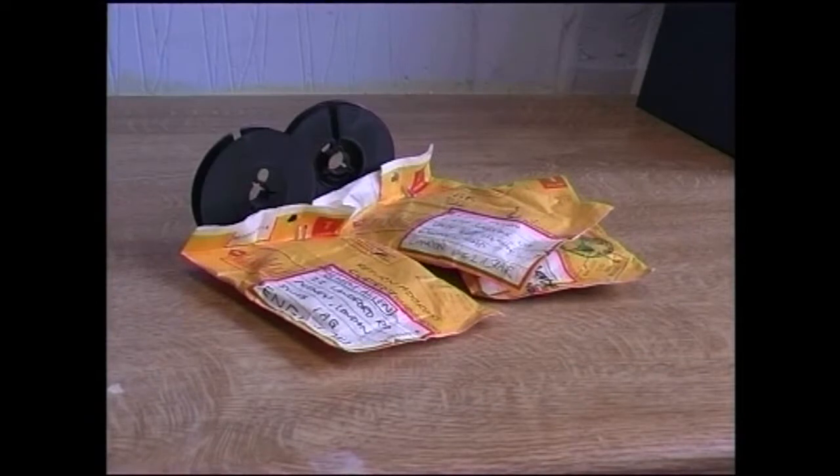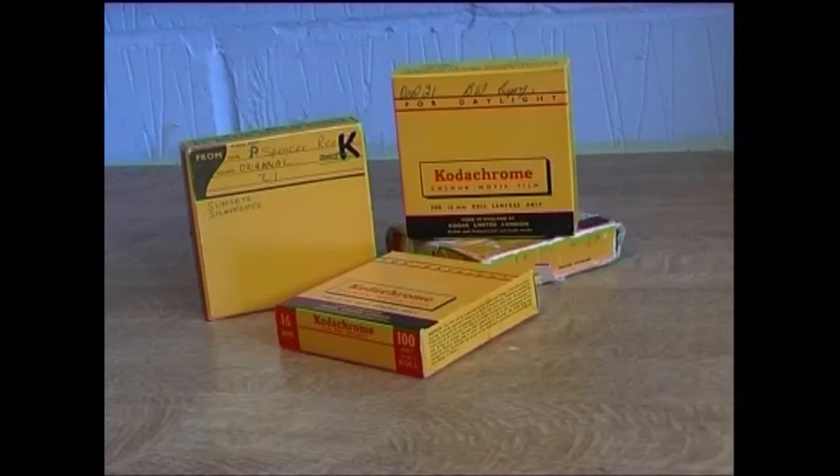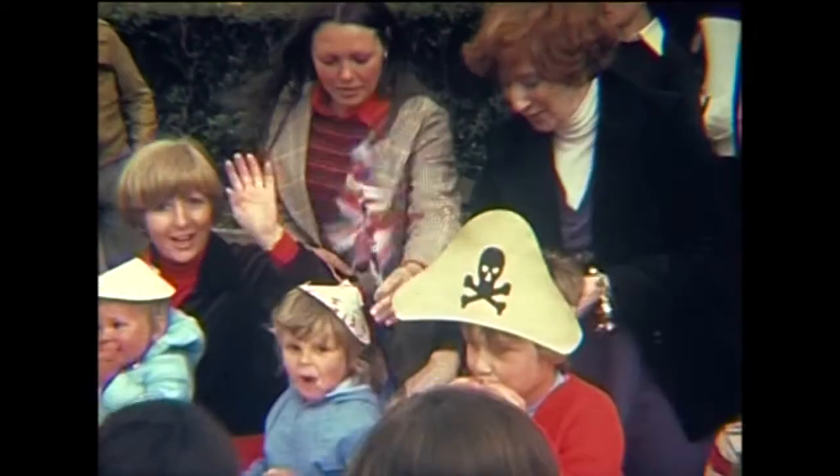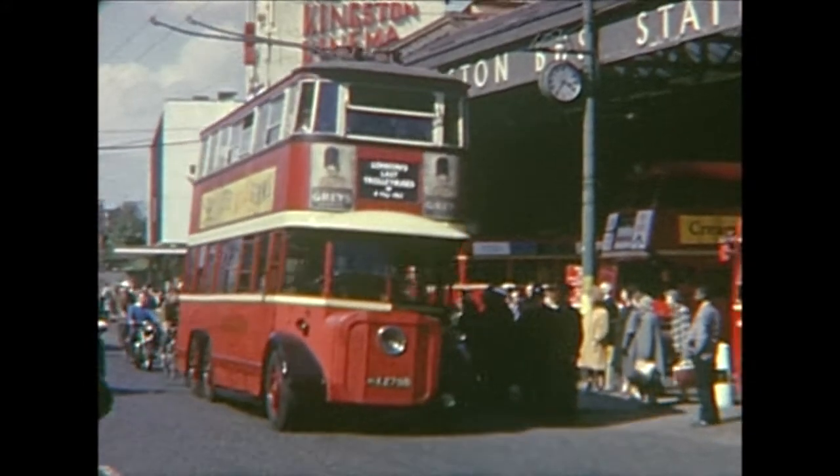This is 9.5mm film and can be recognised by the sprocket hole in the centre. It was also the earliest gauge of home movie film. This is 16mm, which was the professional's choice and normally came along in these little yellow boxes. All the amateur cinematographers of the last century provided us with living images which must be preserved.